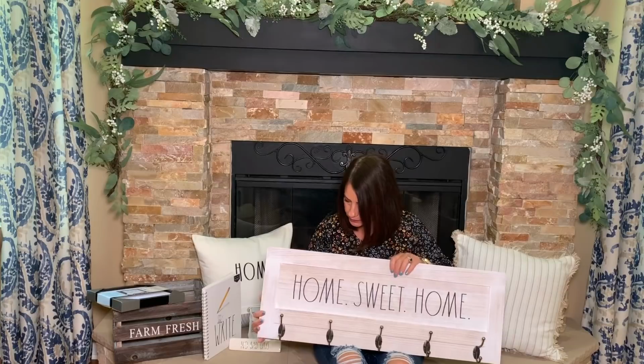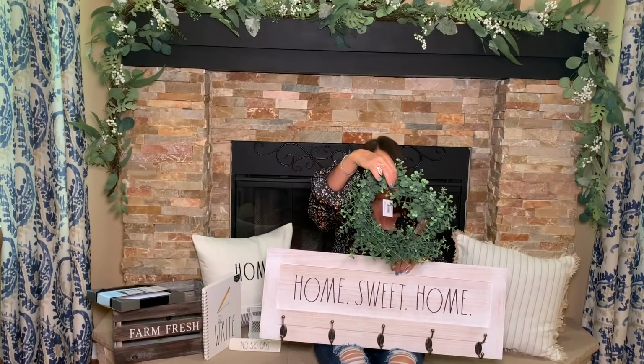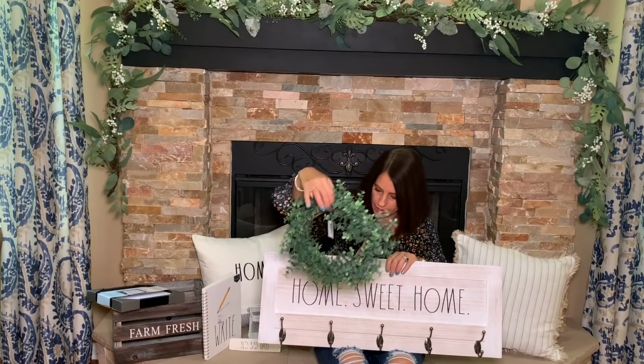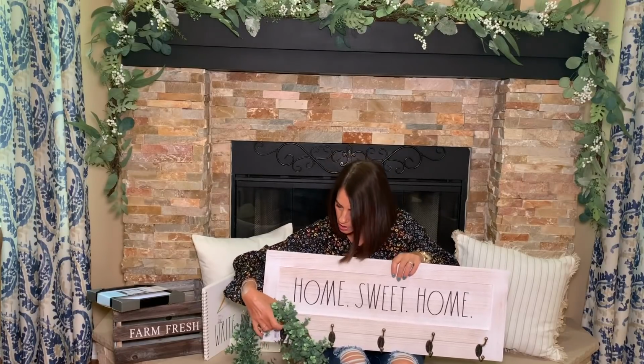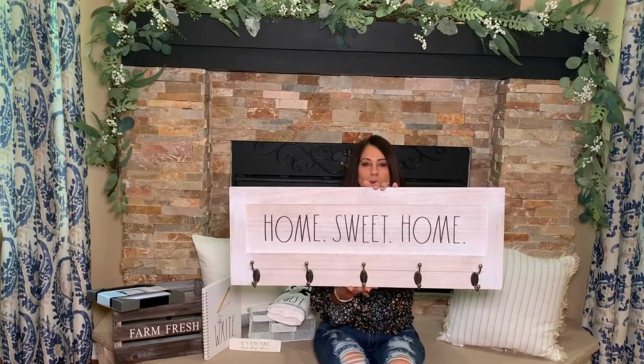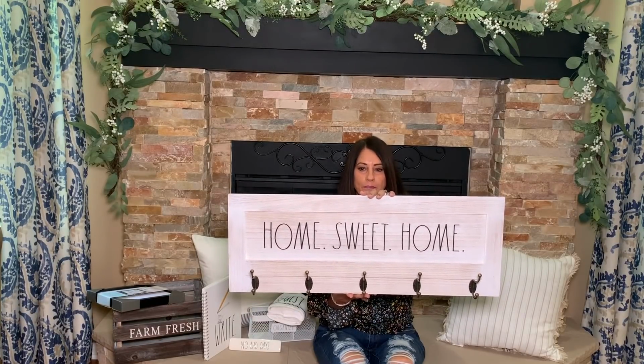And you know what I love about these? I also picked up the little wreath here. This wreath was priced $12.99. I love the idea of hanging a wreath on the hooks. Now, my question is, could I get away with using this in my office on one of my walls? Or do you think this would probably be better in the laundry room?